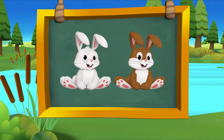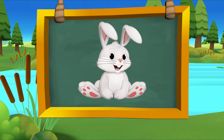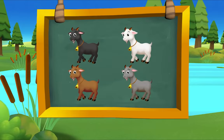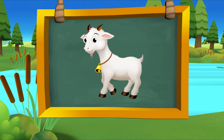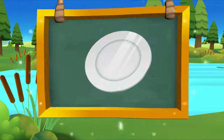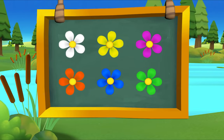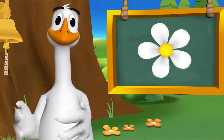Which rabbit is white? There it is! White rabbit. Which goat is white? There it is! White goat. Which dish is white? There it is. White dish. Which flower is white? There it is. White flower. Sensational!